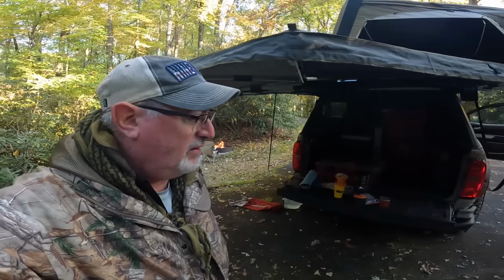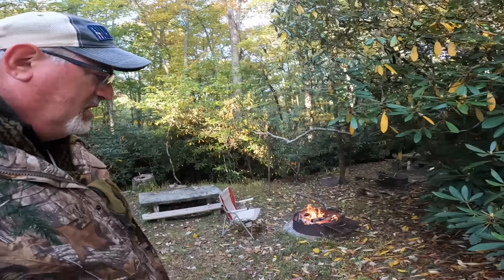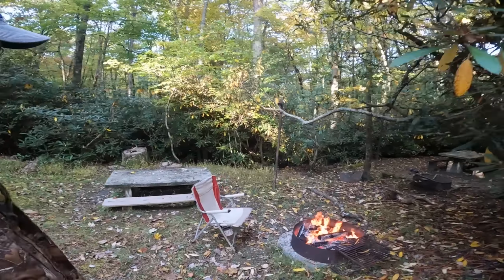I got my OVS awning out this morning. I put that out last night, but kind of kept the dew off of all the stuff I pulled out of the truck. Down here I got a nice little campfire going. You see that? I'm gonna have coffee. Water's over here boiling in the jet boil. I can't seem to locate my coffee cup, so I'm using a reusable solo cup, which is insulated enough that it's not going to melt.